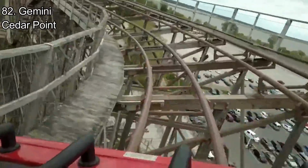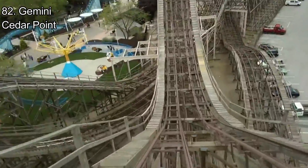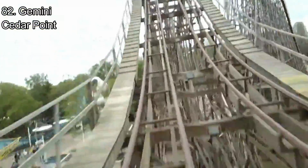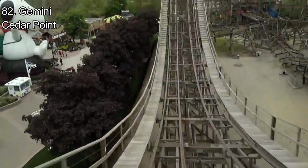82. Gemini. This arrow is overrated in my opinion. It's large, but it's so rough and boring that it causes a horrible experience. Also, it's a mechanical nightmare, and you'd be lucky if both sides are running.